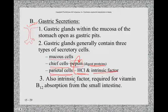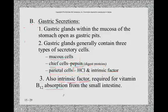And then the intrinsic factor is an important factor required for vitamin B12 absorption. So vitamin B12 is a very important vitamin in the body, and we'll talk at the very end about all of the important things that vitamin B12 does. But it's important for the nervous system. It's important for blood formation. So it's important for many different functions in the body. And it's so important that we end up secreting this substance called intrinsic factor that helps us absorb the vitamin B12 in the small intestine. So again, it's these parietal cells that release that intrinsic factor.